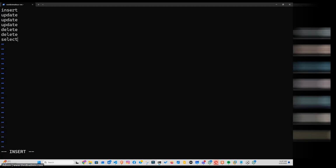You can check the data dictionary table of Postgres. Into that, you can mention that table name and check how many inserts, updates, deletes for that specific table.